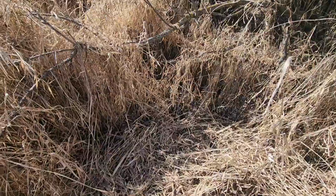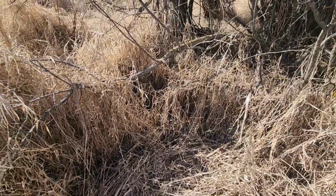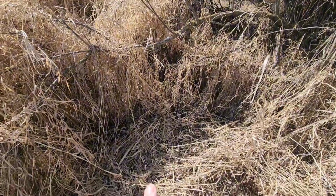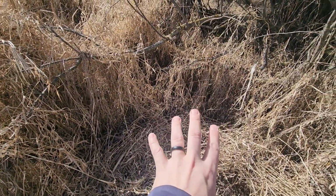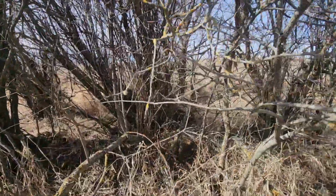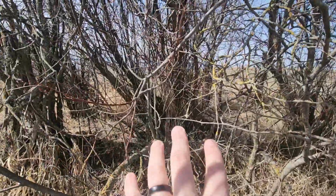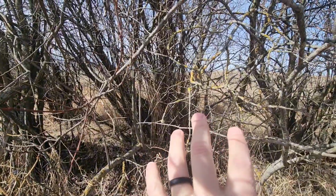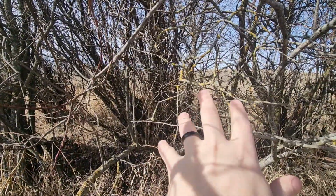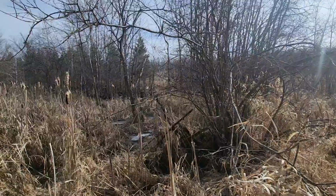All right, now for the big dog. My buck of a lifetime, my 2022 buck. He was bedded right here. Now you can see behind him, he had a great backstop. But the crazy thing is there is an alfalfa field maybe 20 yards that way. So he was bedded right on the edge of the field.